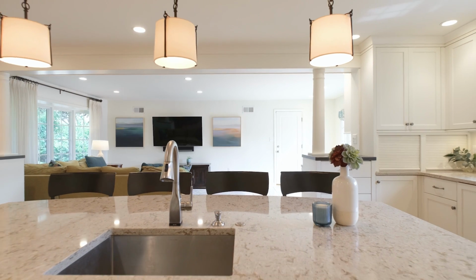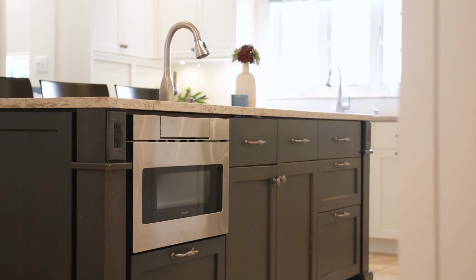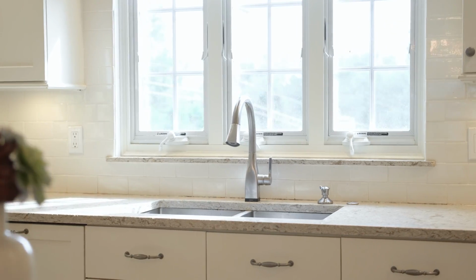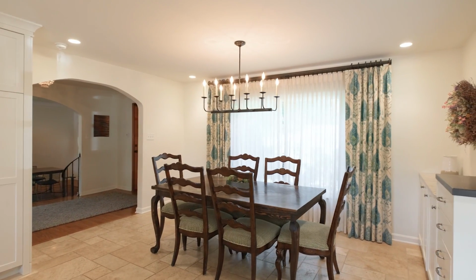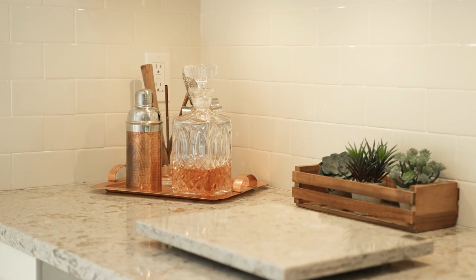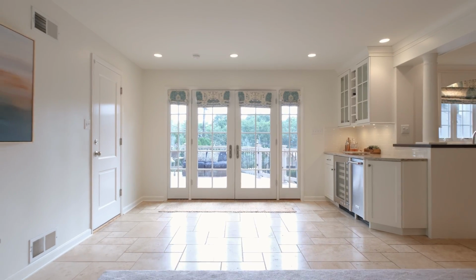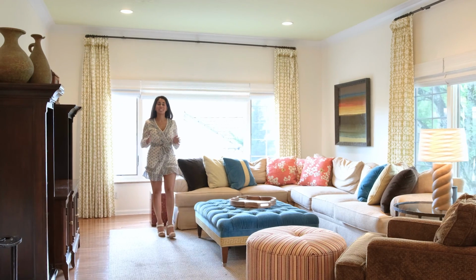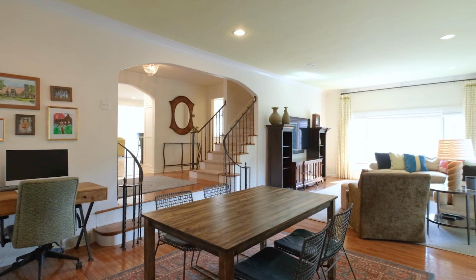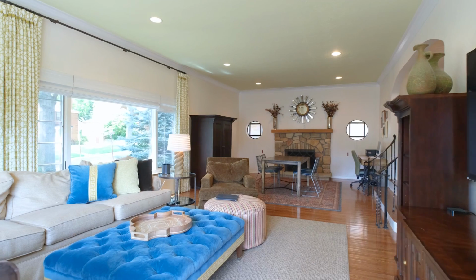Custom Bonera cabinetry, Cambria quartz countertops, Thermador appliances, a sprawling island, beautiful new lighting fixtures, and Italian travertine stone flooring throughout. A wine bar and deck access round out the family room, making this space perfect for entertaining. Across the foyer, the spacious sunken living room greets you with high ceilings, a stone fireplace, and beautiful original hardwood flooring.